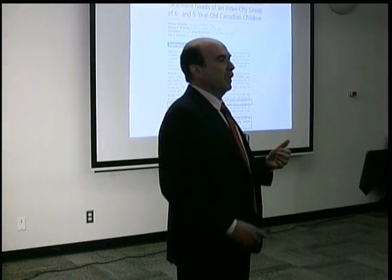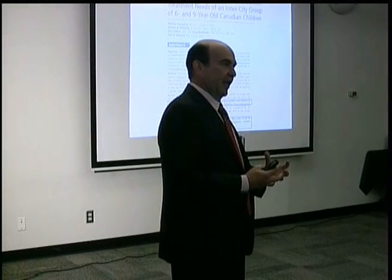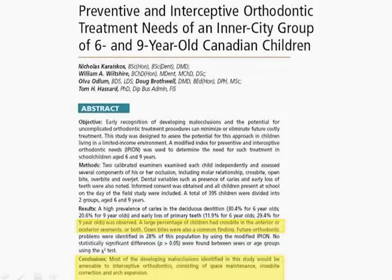Basically, when we are talking about malocclusions in children, sometimes it is underdiagnosed. It has to be something really relevant for us to see it. And if we start looking closer, we are going to see that many young children already have signs of malocclusions. This is a study in Canadian children, and we can see that they are showing developing malocclusions that we can start managing at a very early age.